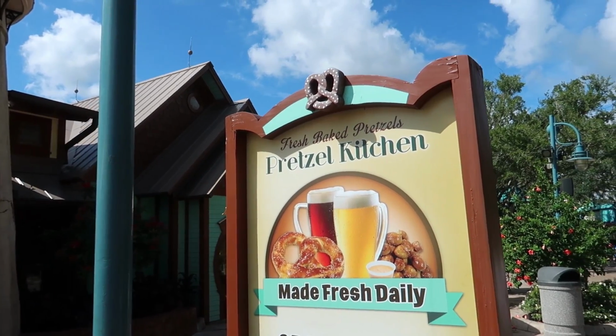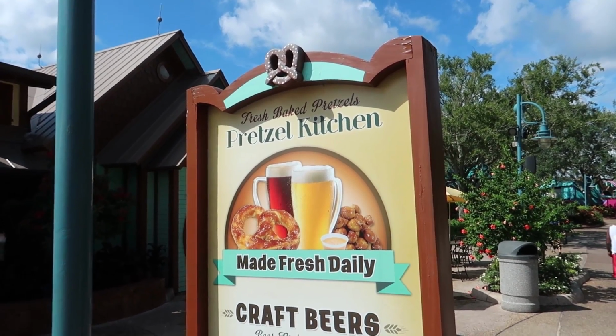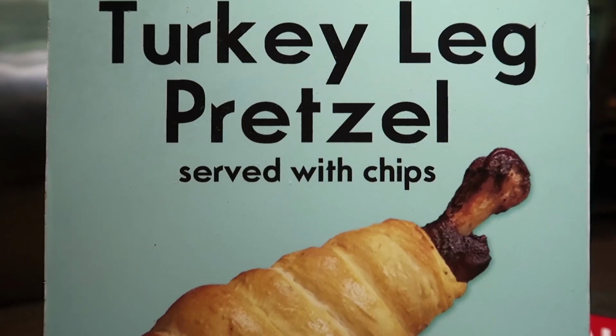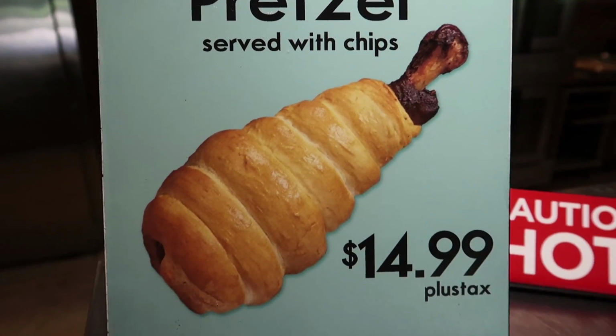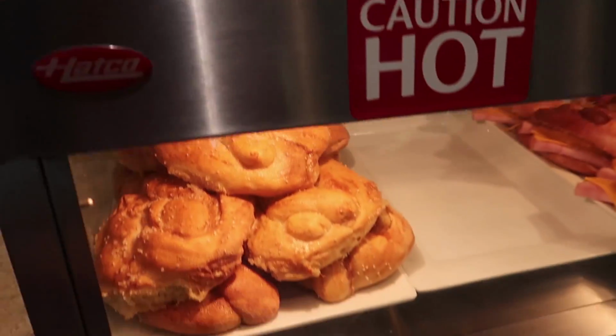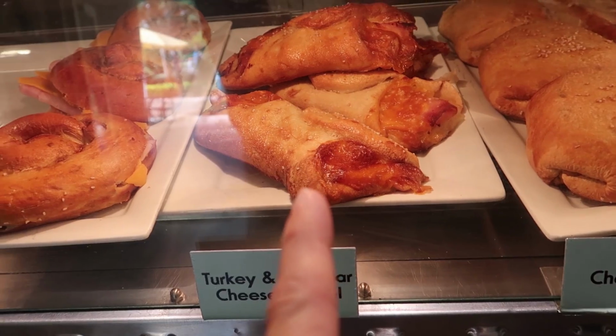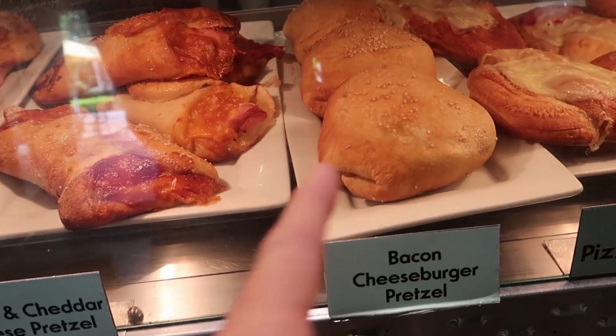Seen a lot of stuff online of pretzel wrapped turkey legs, and I think they're here inside Mama's Pretzel Kitchen. Let's go look. They don't have any in the case right now, but here it is. There's actually a lot of interesting stuff in here. They got this big fat pretzel here. Turkey and cheddar cheese, which sounds really good. Oh, a hamburger.